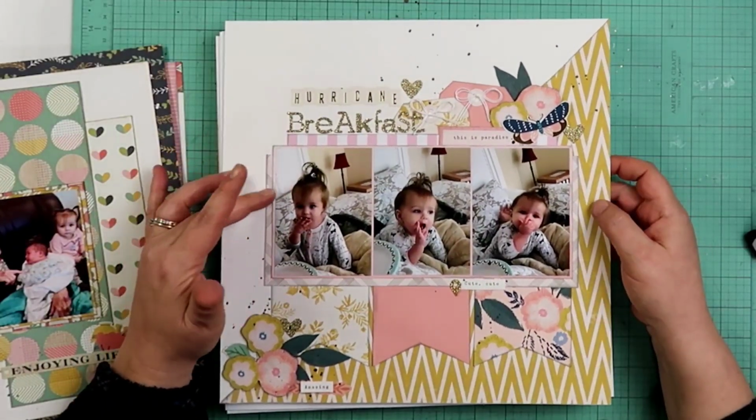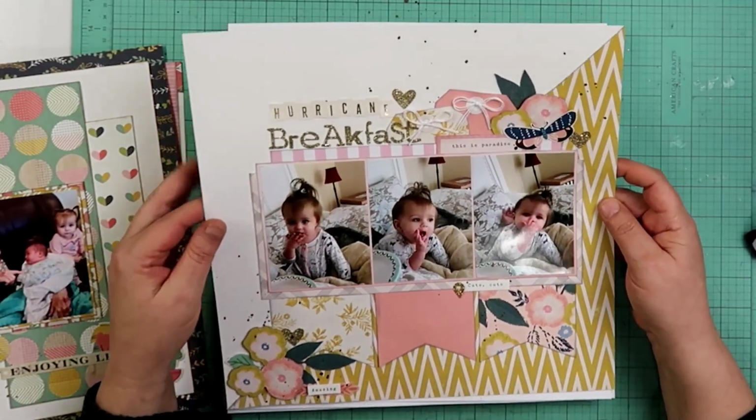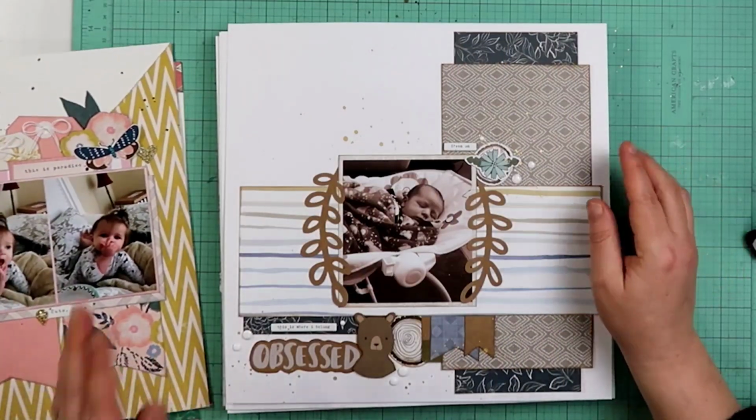When we had a hurricane last time, the kids came over and stayed with us, and here's Riley having breakfast in bed. She was eating French toast sticks, sans the syrup. No syrup in bed. She can eat the French toast sticks in bed though.